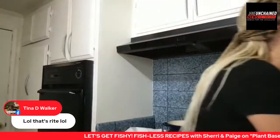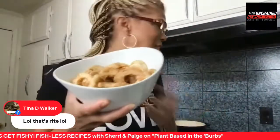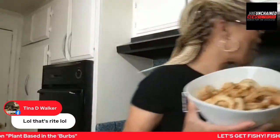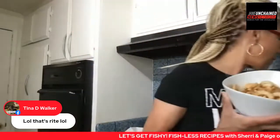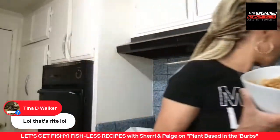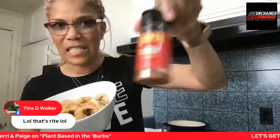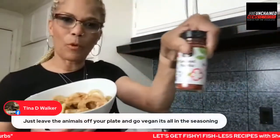So I also seasoned it with all the flavors and seasonings of the sea. I did Old Bay on there. I don't really measure, so I just sprinkled it on there. I did some kelp seasoning, some dulse flakes, because I really wanted it to taste like seafood. I did Cappy's, which is one of my favorite spices, it's spicy. We did some smoked paprika.